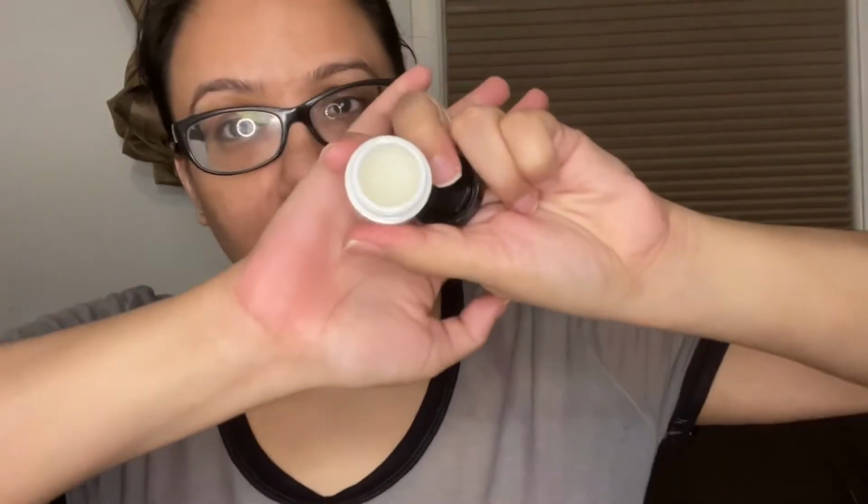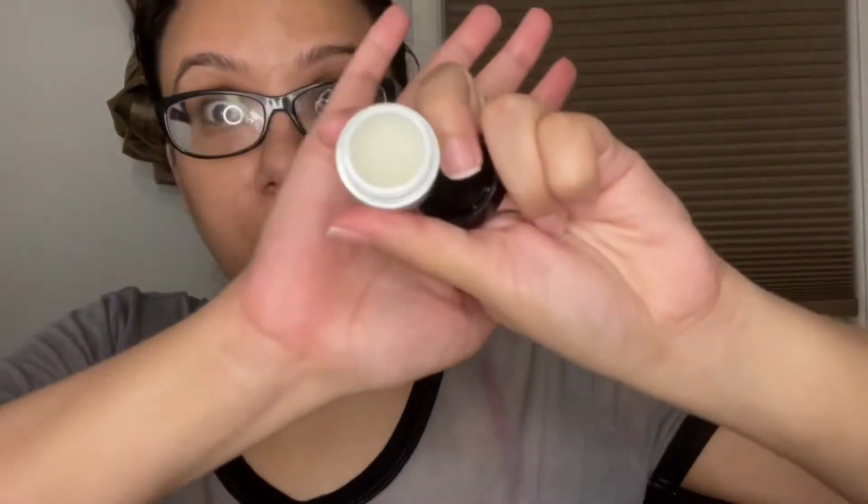Okay. I'm gonna be completely honest with you, I never used this brand before. So this is what it looks like. It looks more like a lip balm. Try to put some on. I should put a little bit more. Okay, so this is how it looks. Looks glossy, but either way, I like it.